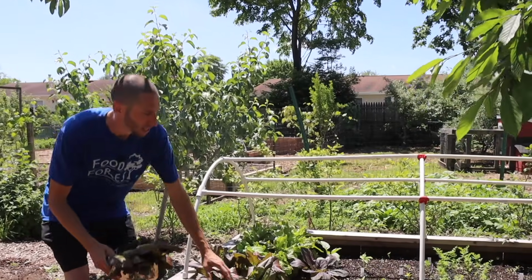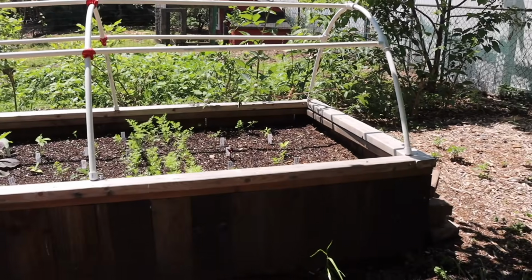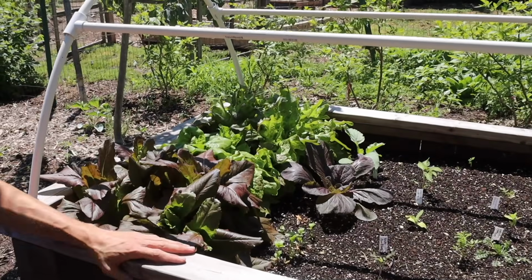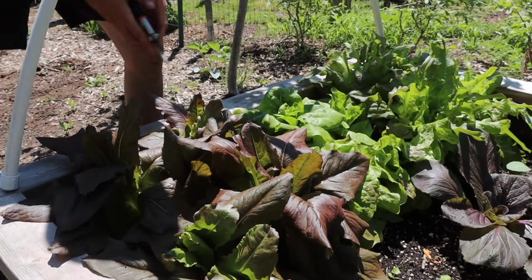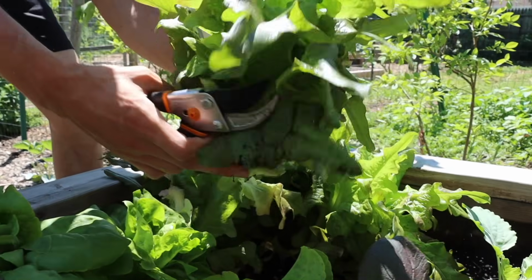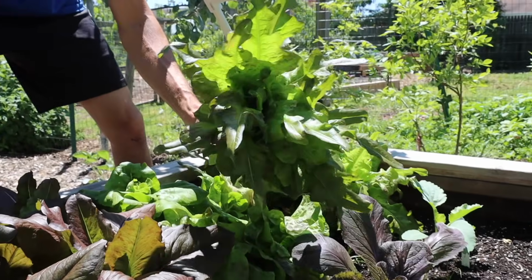In this section, we've got the pallet raised bed that we built just out of pallets about last year. Things are doing real well. We've got our tomatoes and stuff in here, and then we've got so much lettuce again. We'll cut another head out, but it's going to be tough to eat all this in one day. Look at this. Look at these heads. It's so beautiful in my opinion.